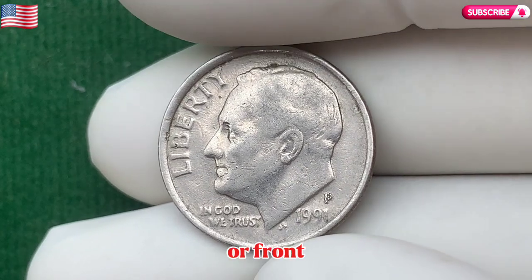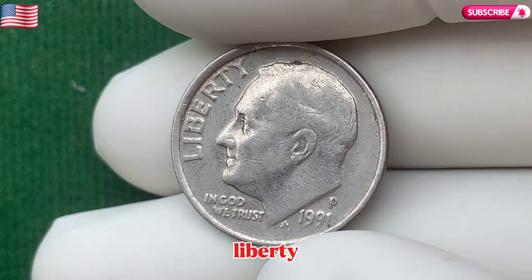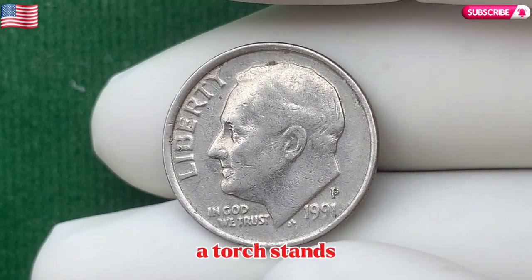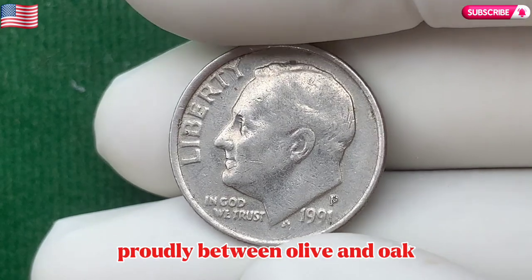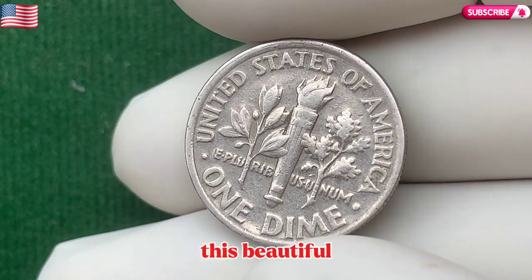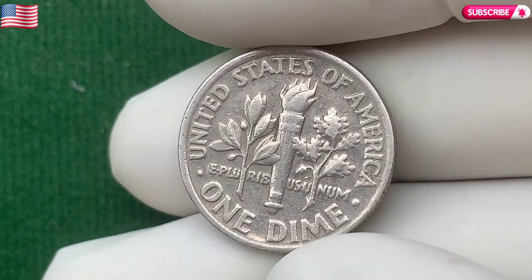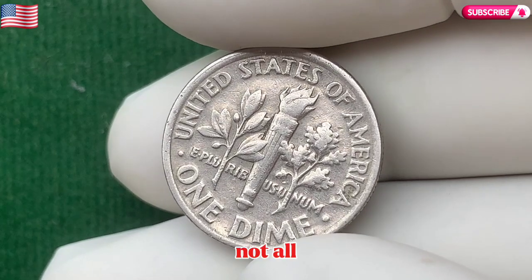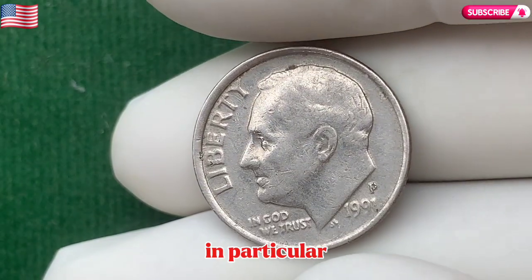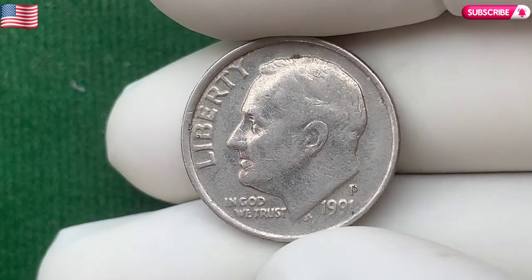The obverse, or front, of the dime features Roosevelt's left-facing portrait, with the words "Liberty, In God We Trust," and the year of minting. On the reverse, a torch stands proudly between olive and oak branches, representing liberty, peace, and strength. This beautiful, symbolic design has become part of everyday life for most Americans. But the truth is, not all dimes are created equal. The 1991 Roosevelt dime, in particular, has quietly become one of the most interesting pieces for modern coin collectors.